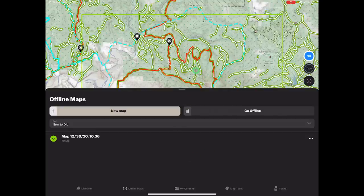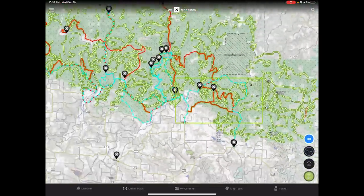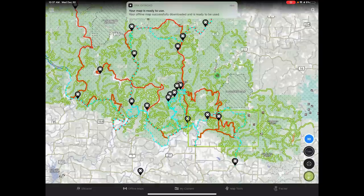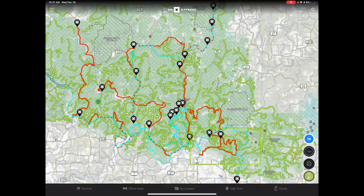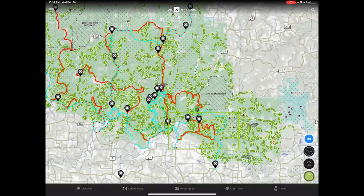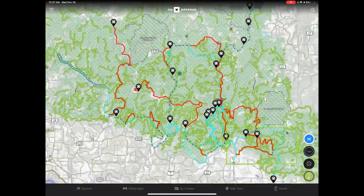After your map is downloaded, OnX does show you what you have downloaded with this little green box. As you can see, to get this entire area here, it will take 1, 2, 3, at least a dozen of those tiles. And hopefully I don't accidentally miss an area and get some overlap on there. It's just not intuitive at all.